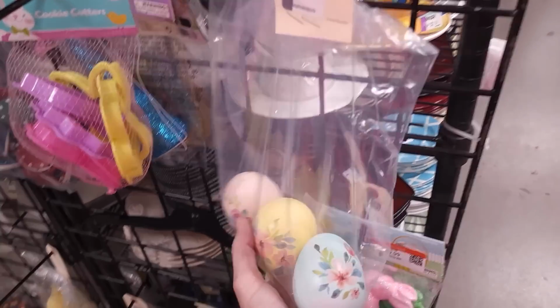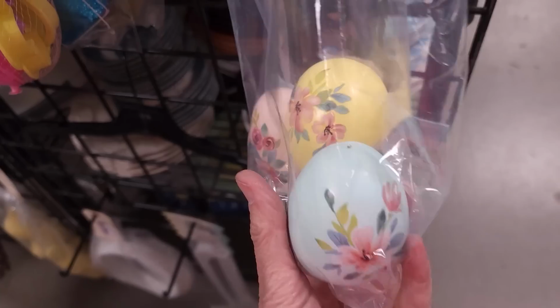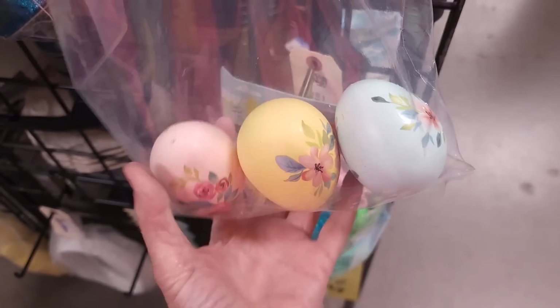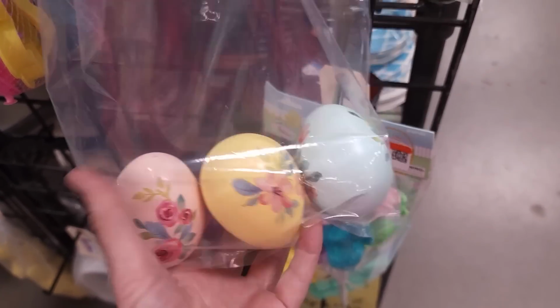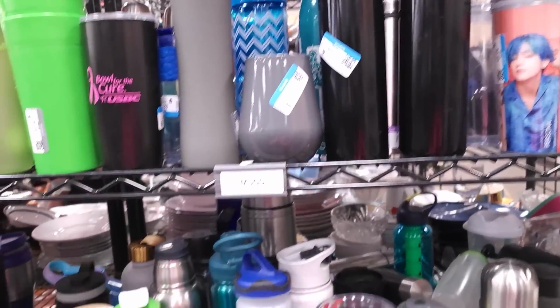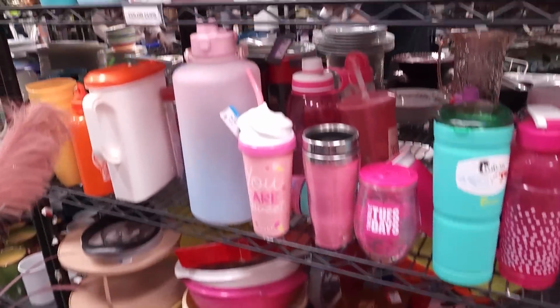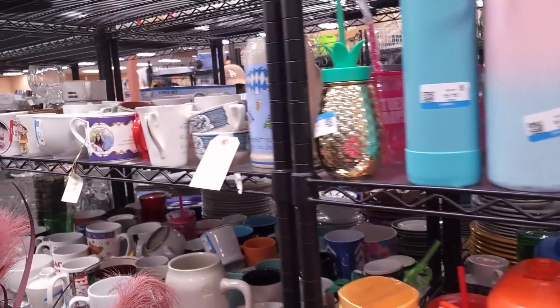I'm rounding the corner and I find these little pottery eggs. And they appear to be hand-painted. And they're only $2.50 because they're half price. I'm gonna grab those. All right, we will peruse the plastics. I have been finding some good melamine items.